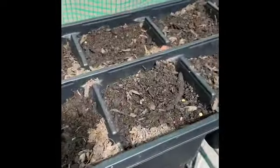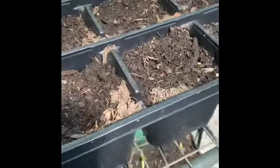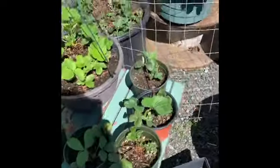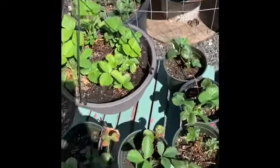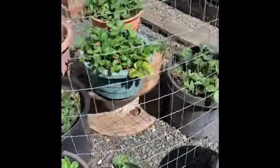These are green beans that Avery planted. They're not up quite yet. Let me show you a few things that are outside my greenhouse that I've got going. These are all my strawberry plants. I love strawberries. So I have big planters, and then I have them in big buckets.